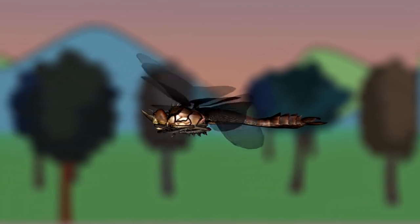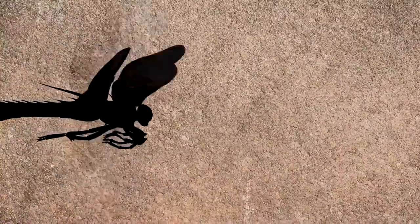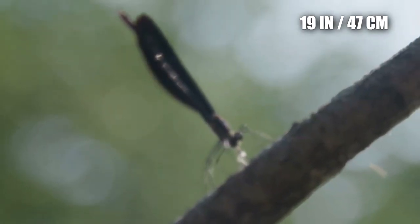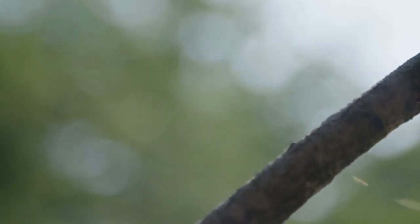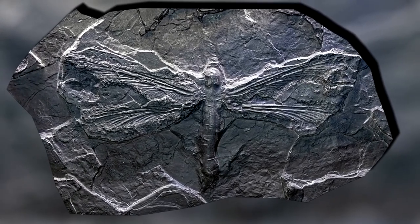The enormous Meganeuropsis permiana was a species with a wingspan of nearly 30 inches across and body length of about 19 inches. That's far greater than today's largest dragonfly, which has a wingspan of 7.5 inches. Along with their great size, these creatures had powerful toothed jaws and would have been highly maneuverable in the air.